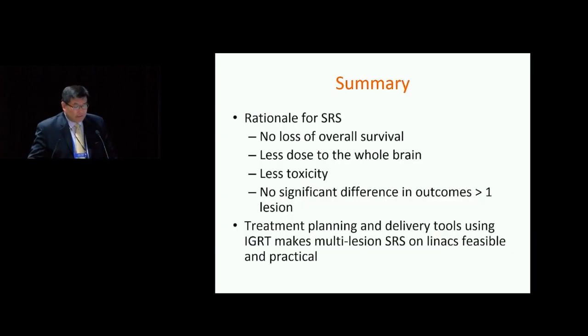I didn't show you the data, but certainly there's retrospective as well as prospective data to suggest that there's no loss of overall survival by omitting whole brain radiation up front and just treating with radiosurgery. There's less dose to the whole brain, there's less toxicity, particularly in terms of neurocognitive decline, but it's also been shown in other domains to be less toxic than whole brain radiation. And oncologically speaking, there's no difference in important outcome measures when you're talking about more than a single metastasis.